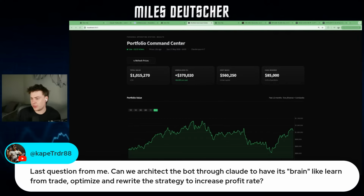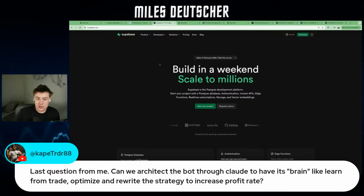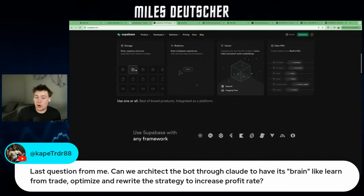Last question: could we architect the bot through Claude to have its brain learn from and optimize the strategy to increase profit rate? Absolutely. What this is going to require is really good memory and file management. So you can set up a folder system so you have memory.md automatically getting written and updated by Claude Code when it gets new information. The other thing you can do, which may even be better because it's more portable, is set up Supabase. Supabase, S-U-P-A, actually get up the website. And this will allow you to have a cloud memory system, which effectively enables you to transport your memory anytime you want to switch LLMs. So you can see you can have your entire memory system on Supabase.